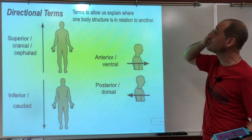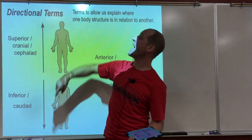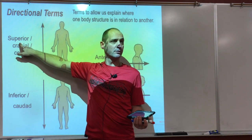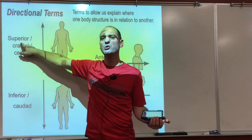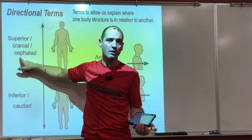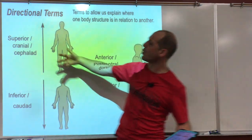Then we have directional terms. Those help us explain where one body structure is in relation to another. So when somebody's on top of something, like my head is on top of my shoulder, they use the term superior for that. So the first term is the one we use in class mostly. Then these two are older terms. So the word cranial or cephalad is also one you can get in the textbook. Older maybe. Cephal means head. Cranium is also the head. So that means more towards the head.